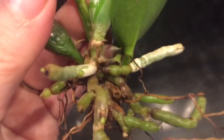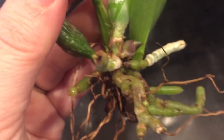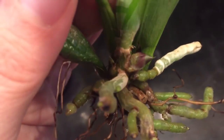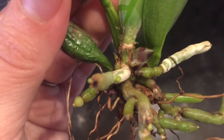6 months it took to get that result. Is it worth it? I don't know if it's worth it to you, but it's worth it to me. I'm so psyched about it. And that's possibly another new growth there, actually. So, pretty cool as far as I'm concerned.